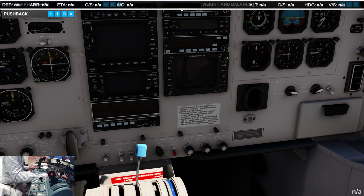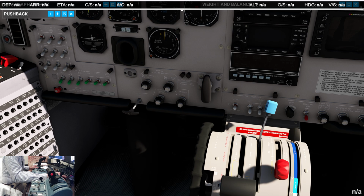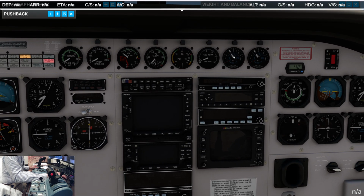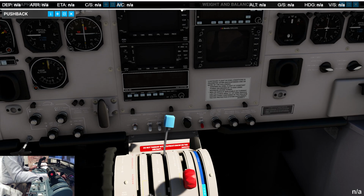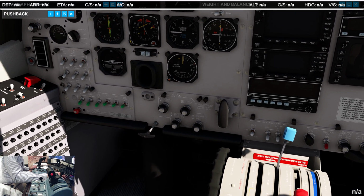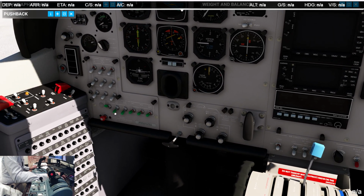Coming over here, making sure that our weather radar is off. Let's go ahead and hit the battery. Yep. We got our fuel quantities checked and balanced. Okay, we're good. Let's go ahead and put on our pitot heat, just to warm them up.